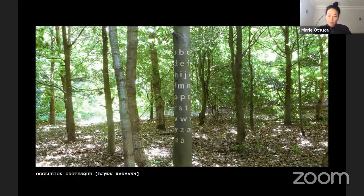Here we have Bjorn Karmann's Occlusion Grotesque, where he carved letterforms into the bark of a tree and observed its transformation over the course of 5 years. It is a project that challenges how humans are terraforming and controlling nature to our own desires, which has become problematic to an almost unreversible state. This project manifests a role reversal in which the tree's growth determines the design space of the letterforms instead of the designer controlling the expression.